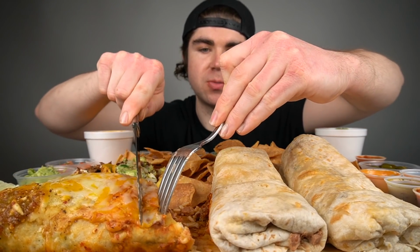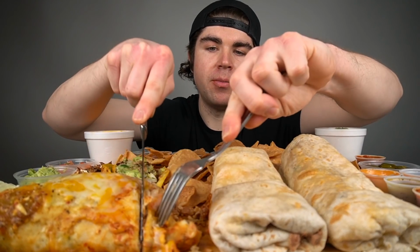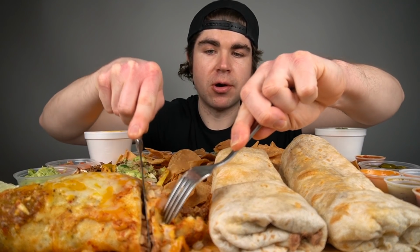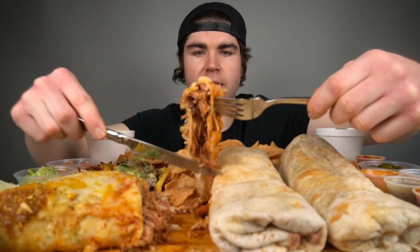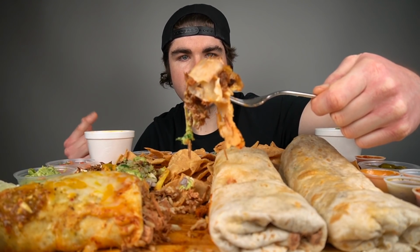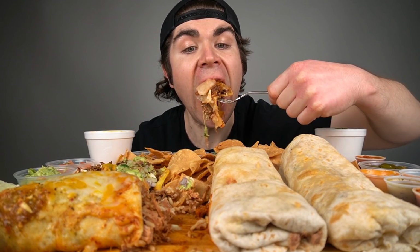Dude. The carnitas was such a good call. Sorry, I was so excited. I'll use my knife. So carnitas is a very rich cut of meat. It's pork that's been braised. It is so delicious and is very tender. And look at that. Cheese, rice, beans, and I got guacamole in it too.